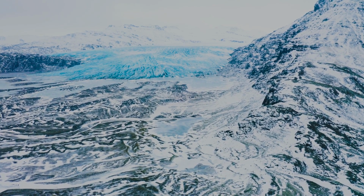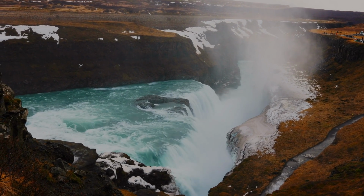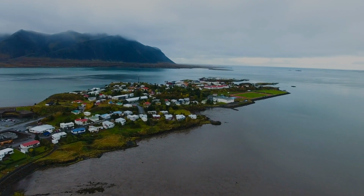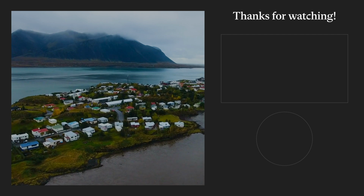3, speaking of weather, you'll want to pack for it all. You will never regret bringing a few extra warm layers, as well as waterproof boots, pants, and jackets that'll keep you dry as you explore. And 4, stay flexible with your plans. Between weather, seasonal road closures, volcanic activity, and long driving days, Iceland is a destination best explored slowly and flexibly.